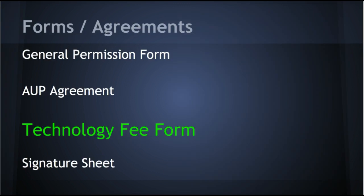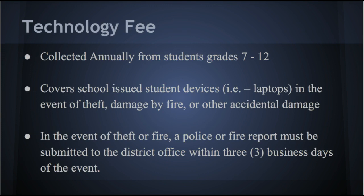The next form we'll review is the technology fee form. In lieu of requiring private insurance, which would have created a heavier burden on our Southern Tioga families, we've decided to collect an annual technology fee, which will cover school-issued student devices in the event of theft, damage by fire, or other accidental damage. In the event of theft or fire, a police or fire report must be submitted to the district office within 3 business days of the event.